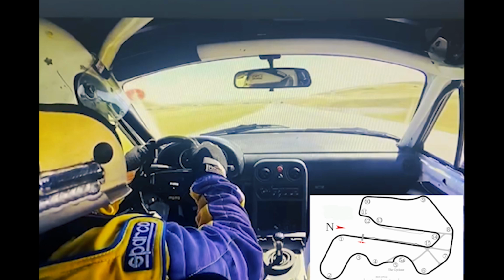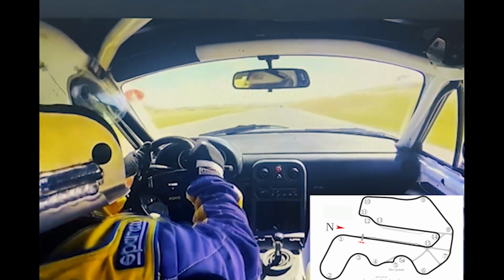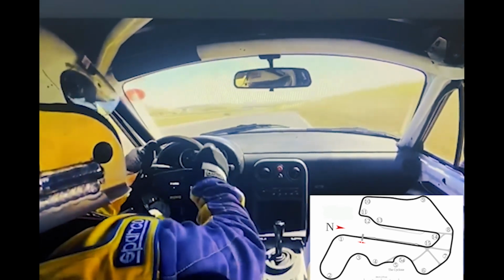So I'm watching my mirrors because I don't want to let anybody by. I'm in first place right now. I had P1. I'm still in first place. There's 15 cars chasing behind me. They want my position. So here we go. We're setting ourselves up for turn 10. So I follow through, and I'm going to slowly bring the car to the right.